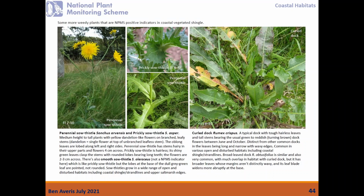Smooth sow thistle is slightly disappointing. If they were manufactured things in factories, smooth sow thistle would probably be the cheapest. They haven't done a very good job. Prickly sow thistle, pretty good. Perennial sow thistle, even better. They made it bigger and they put hairs on the stems. A lot more going on there.